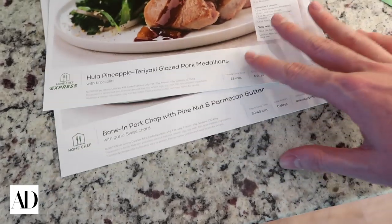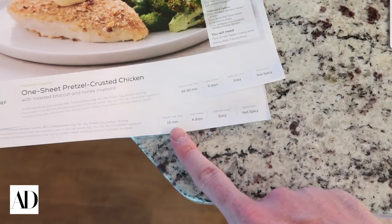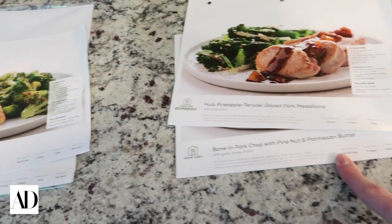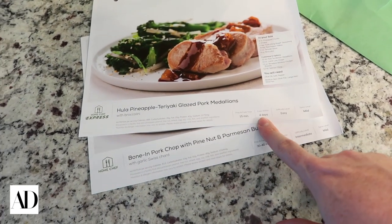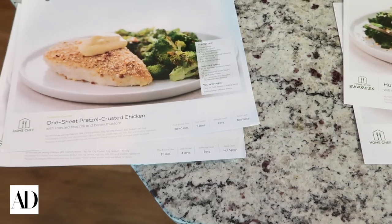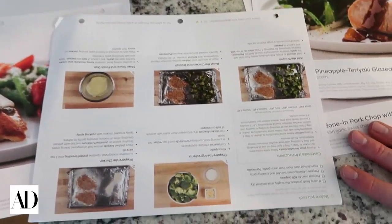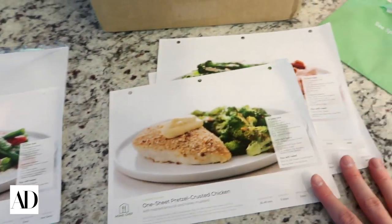Prep and cook time is around 15 minutes, 30 to 40 minutes, 30 to 40, 15 minutes. So all of them are also marked easy, except for the bone-in pork chop. That one is marked intermediate. It also tells you to cook within the amount of days, which I really like as well. Also tells you the spice level. That kind of impresses me. I love it. And then step-by-step pictures. I already really, really like these. I think they give you a lot of information.